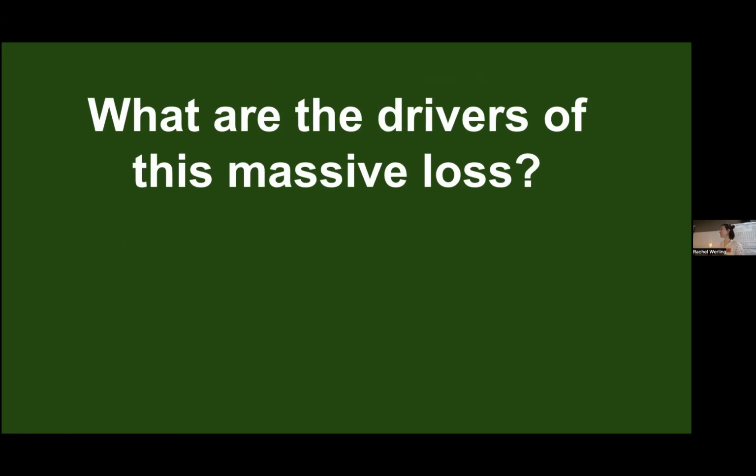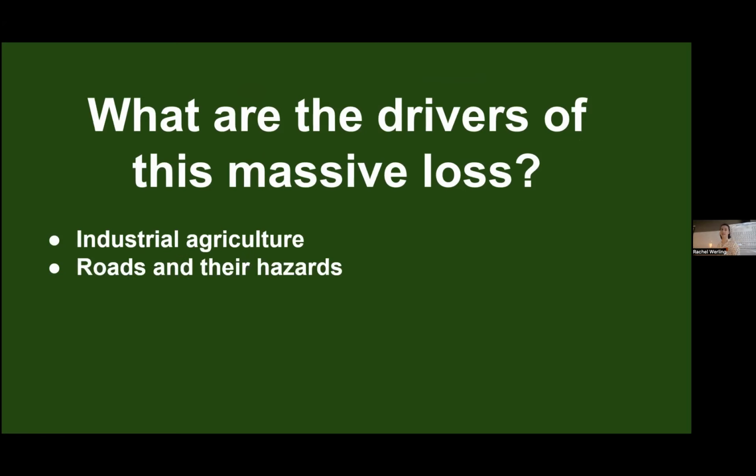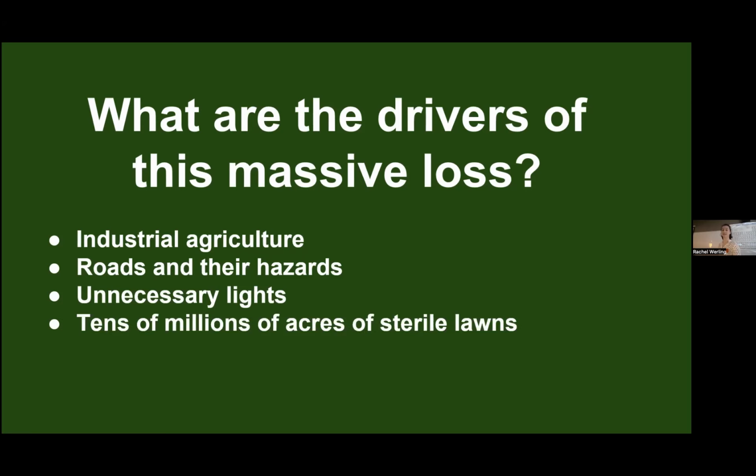So what is really causing all of these problems? There's a lot of factors, some of them much more prominent than others. Agriculture is a big one. We use a lot of land to feed ourselves, and we don't always make that land dual purpose for us and our native wildlife. Roads are hazards. I'm sure you've seen a lot of deer become victims of this. There are some really cool land bridges being made over some highways to reduce some of that hazard and protect wildlife. Unnecessary lights. We have street lamps everywhere that really can impact migrations for birds.